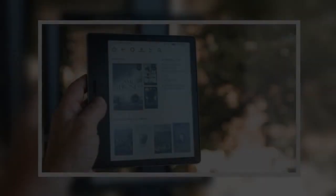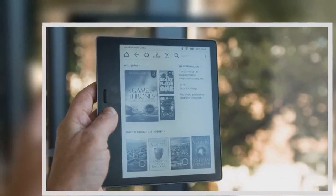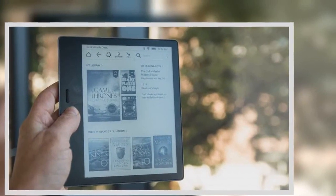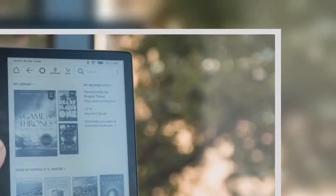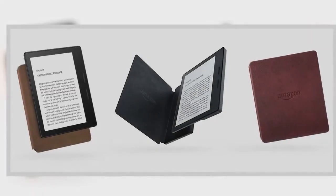One great touch included with the Kindle Oasis, 2017, is that if you own both the Audible and ebook version of a title, you can quickly switch between the two without losing your place. That means you'll be able to read physically on the screen but then switch it over to the audiobook while you're on a walk and seamlessly switch back when you have a chance to read on the screen again.